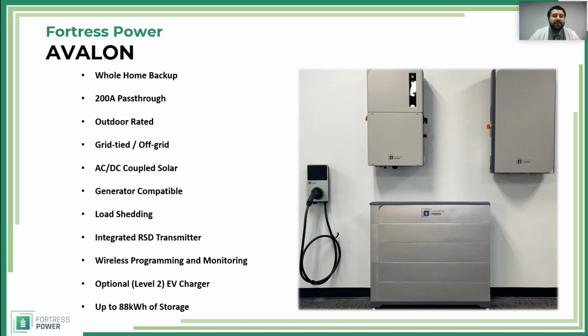Nonetheless, as you know, Fortress Power came up with the new residential energy storage system called Avalon. The Avalon system has 200 amp pass-through capability, which means that it can do whole home backup. It is outdoor rated, which means that you can install it outdoors. It can be used for grid-tied or off-grid installations, and you can interconnect either AC coupled or DC coupled solar with it. Also, you can have AC coupled and DC coupled solar working simultaneously with the Avalon system.